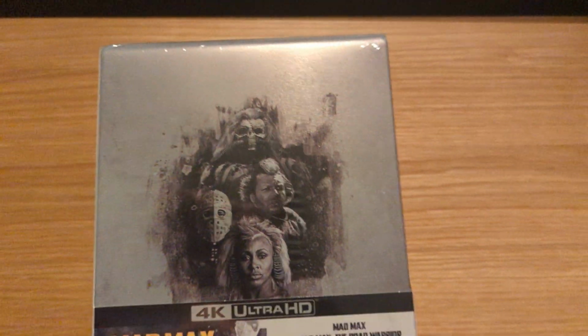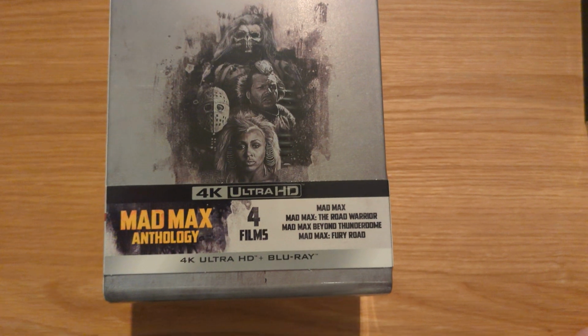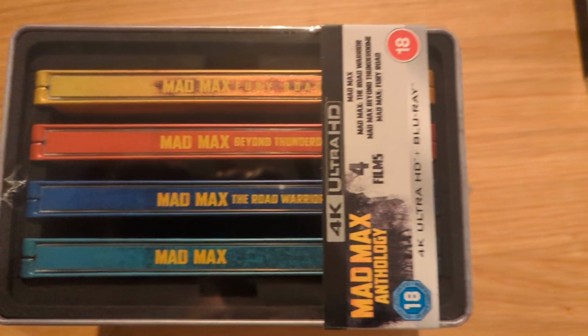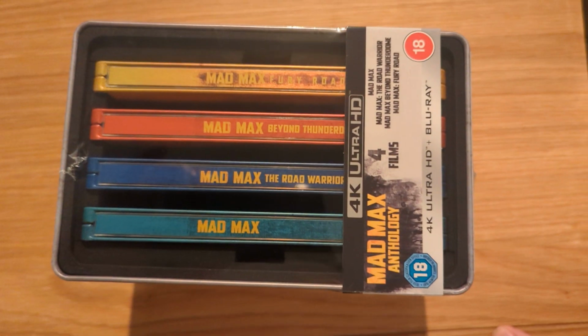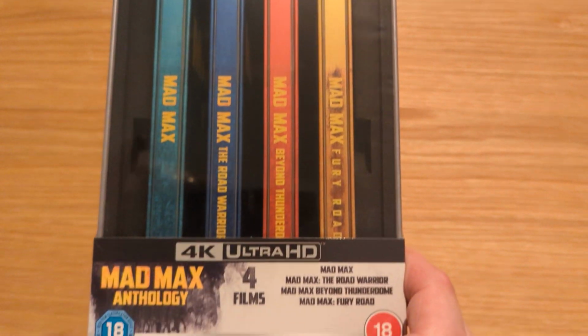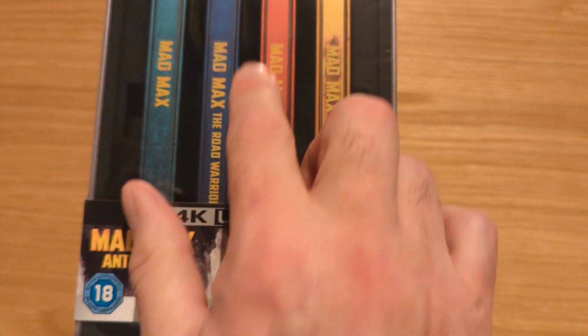And finally, my oldest son picked up this beauty. Mad Max 4-film Steelbook Collection. Not opened yet. Now, he was made up to get this because he bought this on eBay. As I say, brand new, still wrapped.